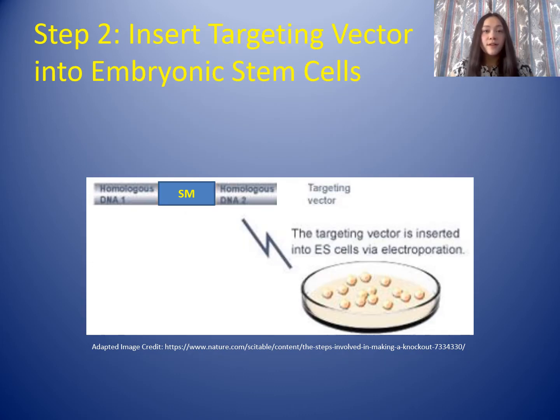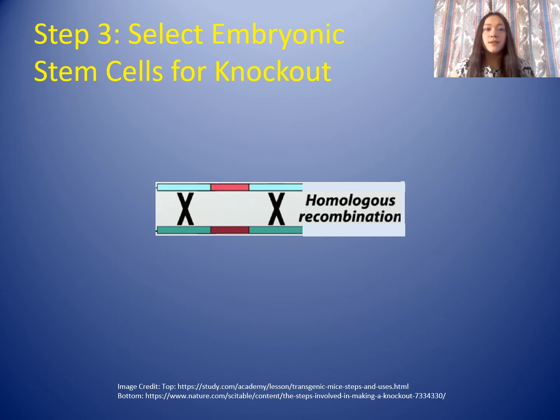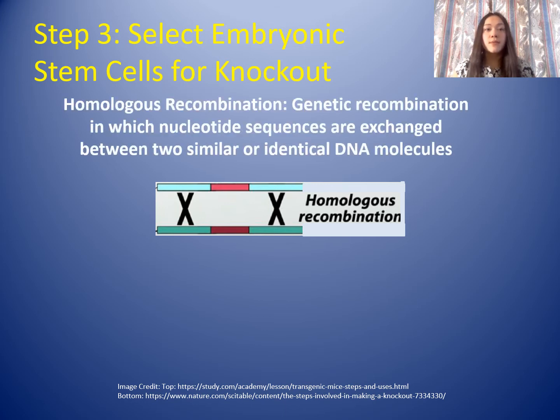Once we have our targeting vector, step 2 is to insert the targeting vector into the mouse embryonic stem cells. These stem cells are grown in a petri dish. When these cells grow, divide, and differentiate, all their daughter cells will also be missing our ABC gene. Once we insert the targeting vector into the embryonic stem cells, it will undergo homologous recombination with our target ABC gene. The pieces of DNA will line up and recombine, giving us our selection marker in place of our ABC gene. This will happen in some cells, but not all.